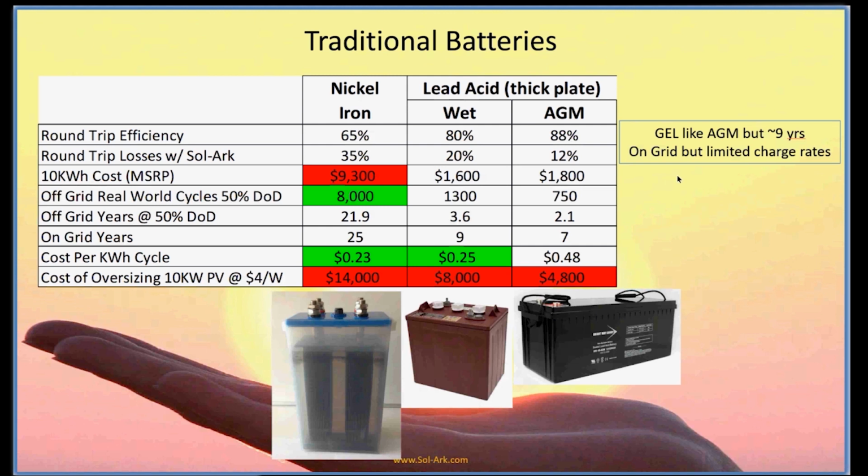And I'll just make a note about gel cells, because they actually get a longer lifespan than AGMs. They've been around longer than AGMs, but the drawback to gels is that you have to charge them at about a 10% rate. That means it's going to take a 10-hour charge cycle, and we don't always have that kind of time. So a gel battery has to be a very large array.